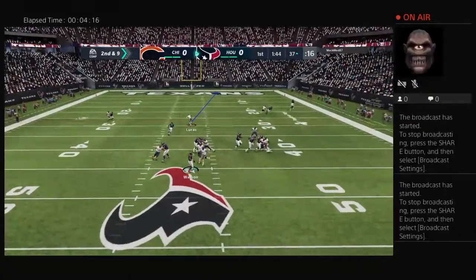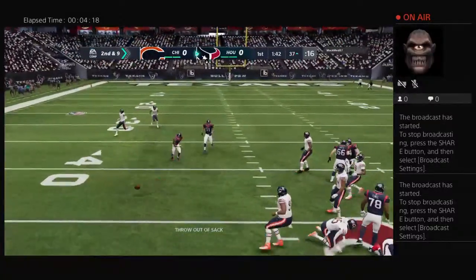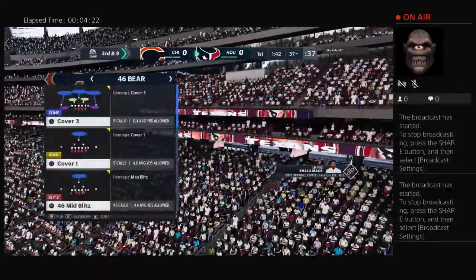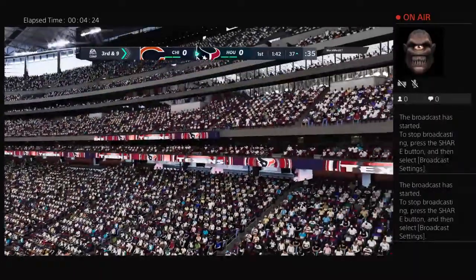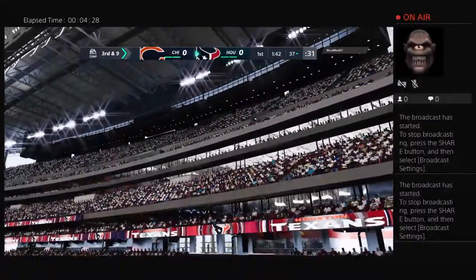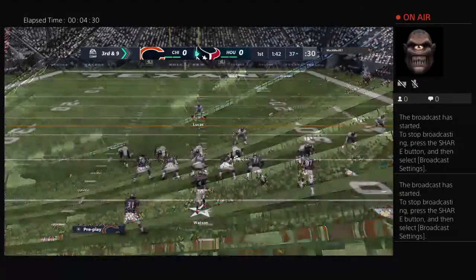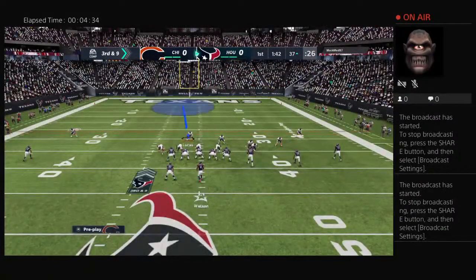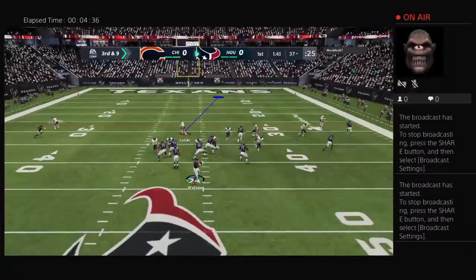On 2nd and 9, Watson. A hit as he throws there, incomplete. They're bringing a lot of pressure here already in the first quarter. Already sacked him once. Now they get in there and knock another one away. You think maybe that Tucker rule being gone makes defenses a lot bolder? Yes, indeed. That time, lucky that the arm was going forward. Incomplete pass.